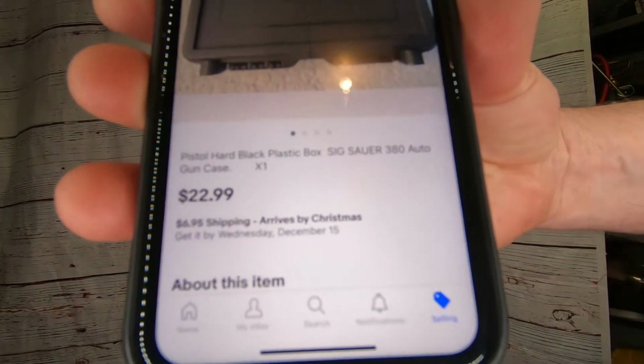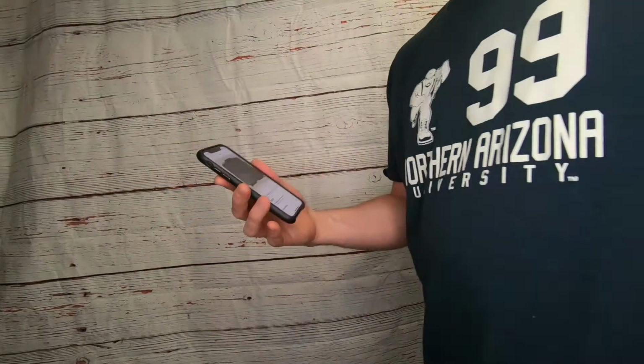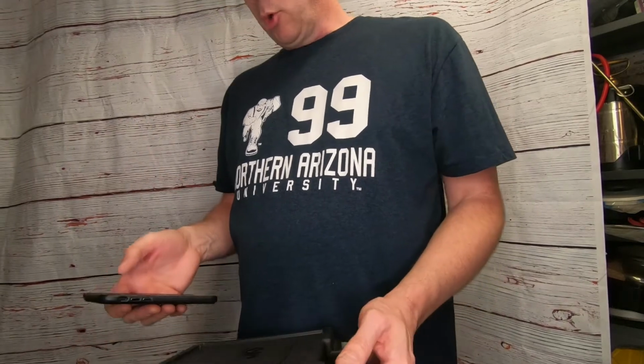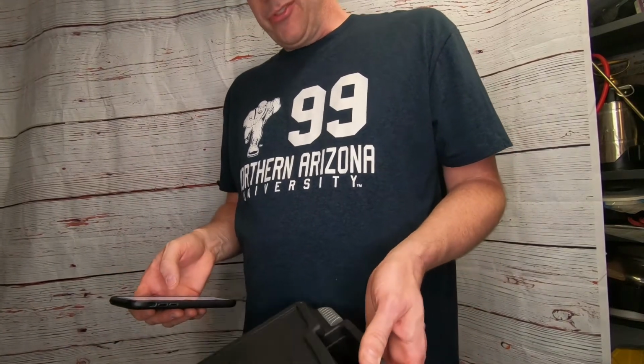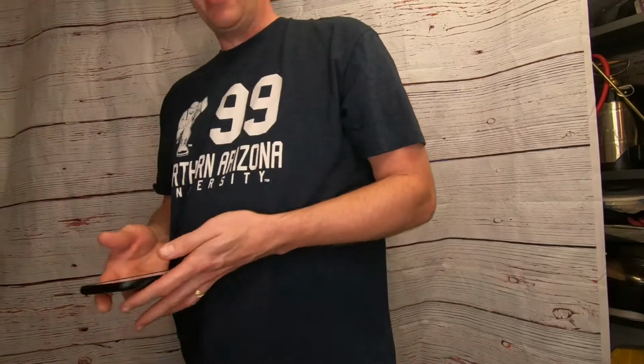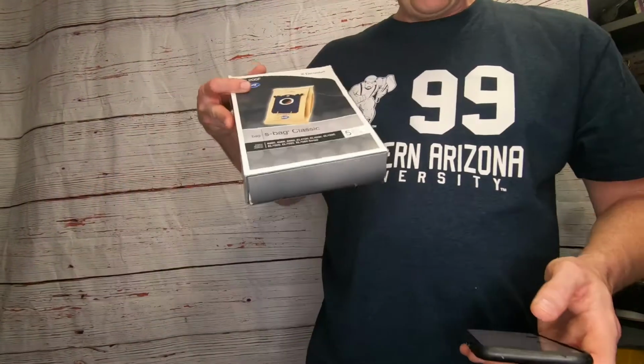And shipping on it is $6.95. I originally paid probably only like $3 for this case, so that's an absolutely great find to turn $3 into $23. That's fantastic. Next up, I actually bought an Electrolux vacuum cleaner, and it came with these bags.